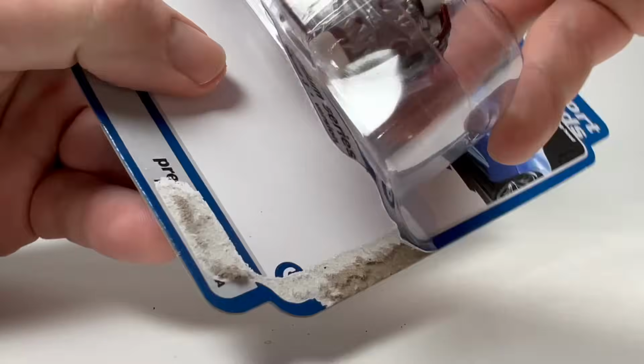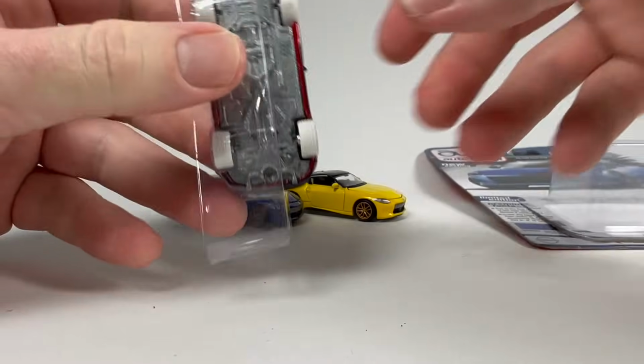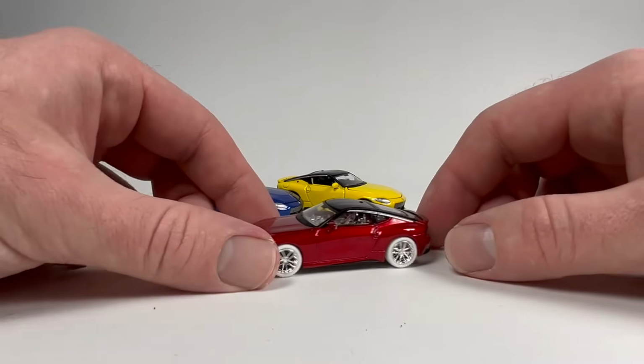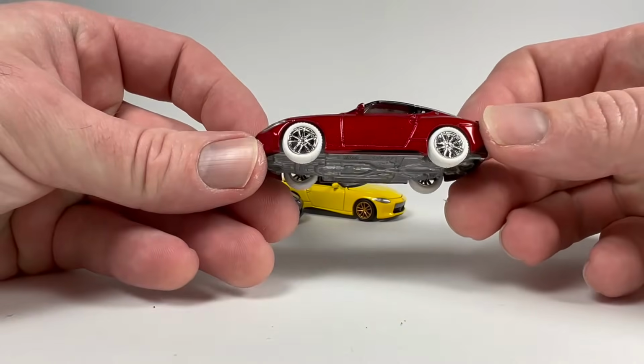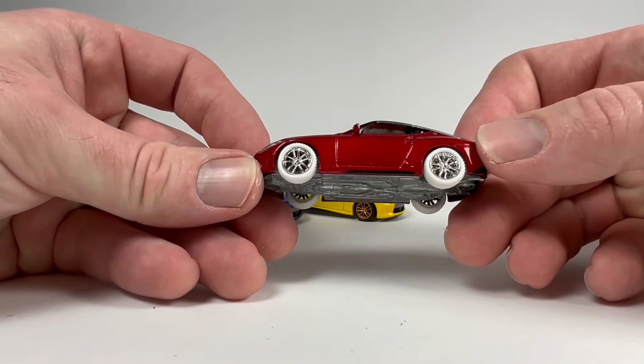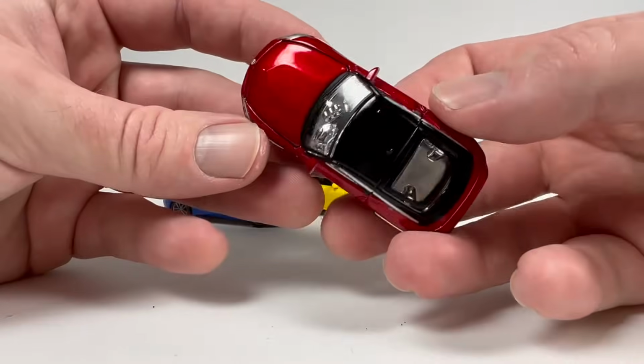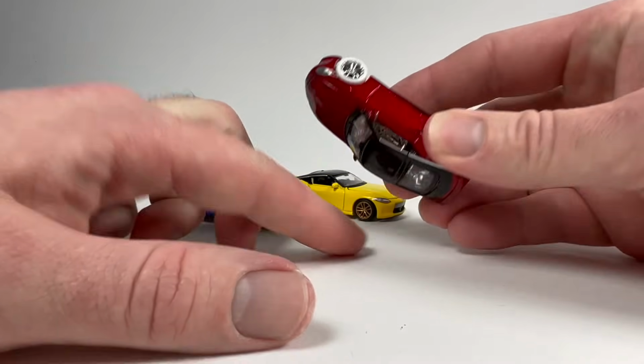Let's go ahead and open it up and add this to the loose Ultra Red collection. So in regards to this one, it looks really good. We've got chrome rims, white tires, Ultra Red body, chrome interior, and those are the traits for this particular set.